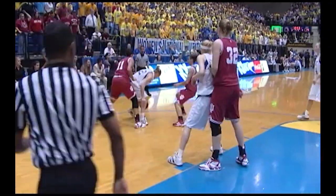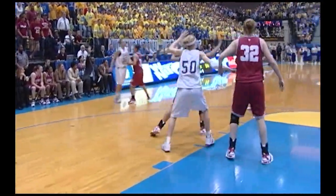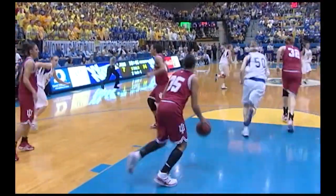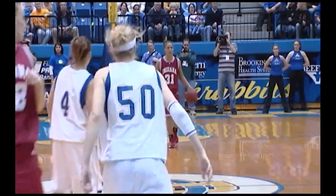Right corner is Vogel. Try to drive, hung up on the hip. No travel call. 10 on the shot clock. Vogel to Warkentine. She'll step back. The long 2. Shot no good. Rebound punched away from Enterline by Vogel, but saved there in the backcourt by number 35, Kim Roberson.